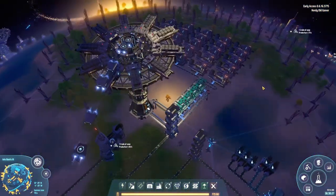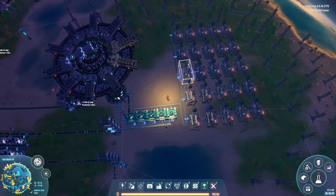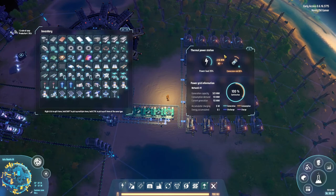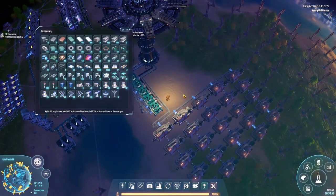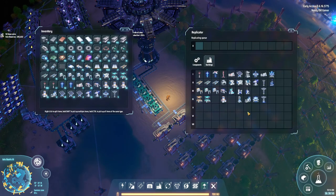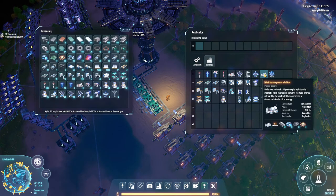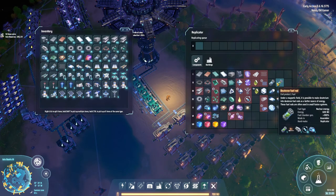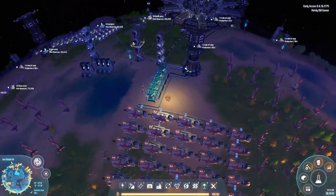The hydrogen here is still building up, so we can build even more of these and have more fuel rods going, or more of our power stations going. Though they're only generating 2.16, so it might be more interesting to build some, where are they? Mini fusion power stations, and use deuterium fuel rods instead, because those are much, much better. But they're also much more expensive to make, so that's something that we'll come back to, maybe.